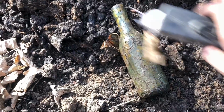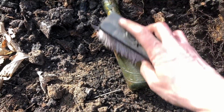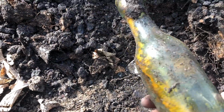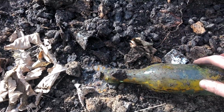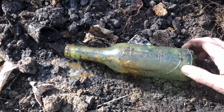Just a nice local mineral bottle. Adamson's, Leeming. Quite common on this tip. Still like finding them though, because they're local bottles. And this one's still got a bit of the top stuck on it, the swing top. Lovely, I love finding them.